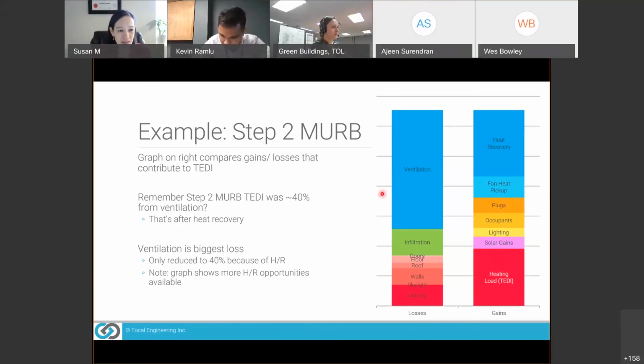Now, if you remember back at that donut chart, I said that the ventilation was about 40% of the TEDI. That's after heat recovery. So that first graph, the donut one, just showed us from here down. So that's where the ventilation was about 40%, infiltration was maybe 20%, and then the remaining 40 was conduction. What this graph shows us is what is the actual overall loss due to ventilation before heat recovery. So you can see here that the ventilation is actually the biggest loss in our building right now.